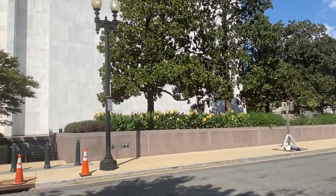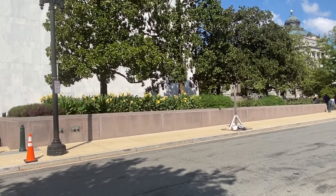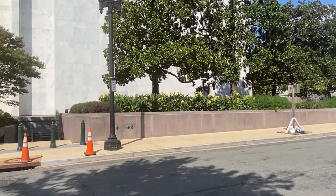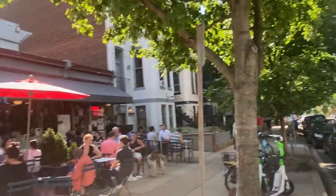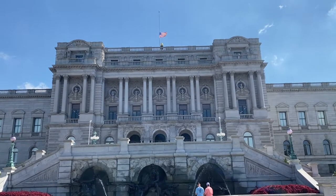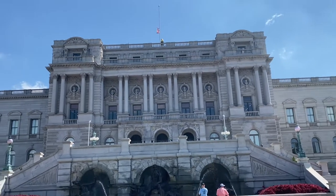The way you'll know, it's just on the other side of the Library of Congress. It is, isn't it? Yes, it's across the street from the Library of Congress. There's a Library of Congress, and it's right there. The Library of Congress. Beautiful, beautiful, beautiful in there.